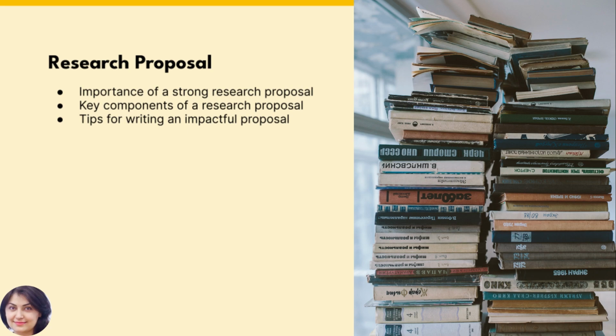As I mentioned, a research proposal is one of the most important requirements in your scholarship application. It is a document that outlines your PhD project, so it is important to write a strong one. Your proposal should include your research question, your methodology, and your timeline. It is your chance to sell your PhD project to the admissions committee. So make sure that your proposal is clear, concise, and persuasive.